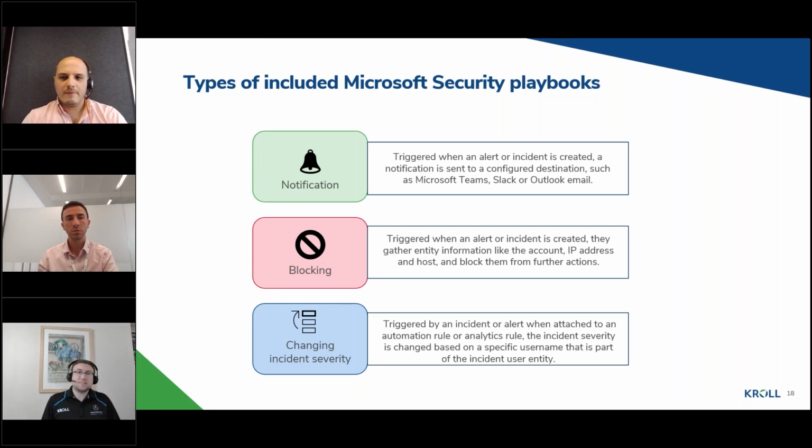The more advanced steps are when we actually look at blocking. So triggering when an incident or an alert is created, do we have access to Defender for Identity where we can block or modify an end user's access on the fly or revoke a privileged role that they might have access to? Or at a more extreme level, isolating or blocking a host, maintaining the host's ability to communicate with Microsoft Cloud Services so you can communicate with the user as to what has just happened in a best case scenario, or actually take further actions.